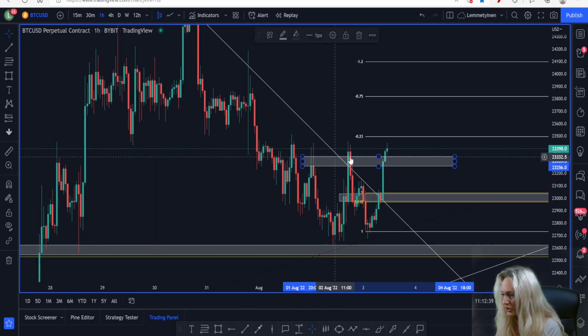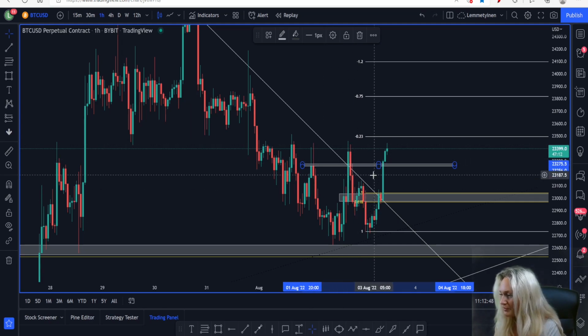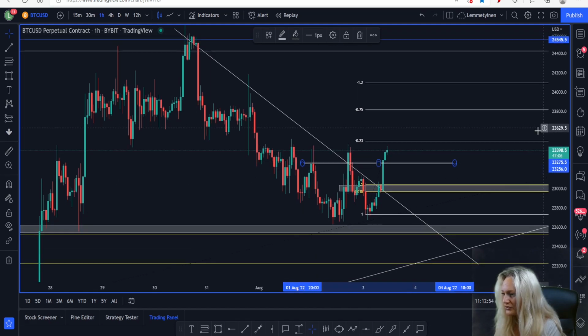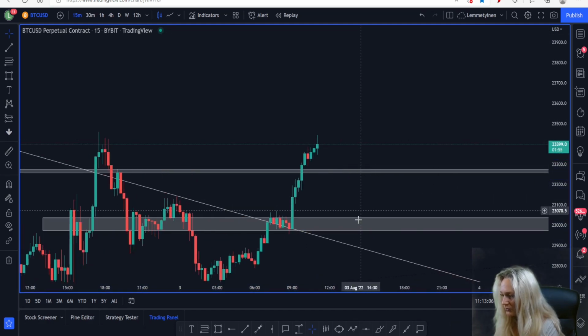This was also where we saw the market gave us a fake out from yesterday. So this was actually the one that took my stop loss. And then we saw the market reverse back down. We saw the huge momentum now to the upside again, and it looks like we're actually continuing to the upside.